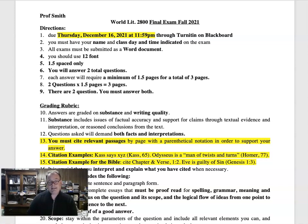The next element is citations. Every time you answer a section of the question, you're essentially presenting a hypothesis or a thesis, a claim, your opinion. Then you need to support that opinion with 2 things: facts from the text and reasoning from the text. That means you need to rely on the text and cite the text as evidence.